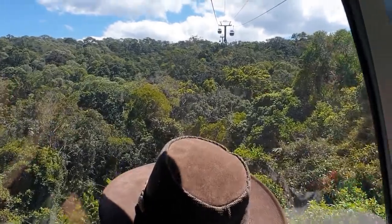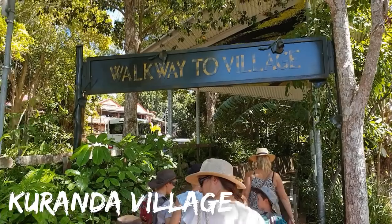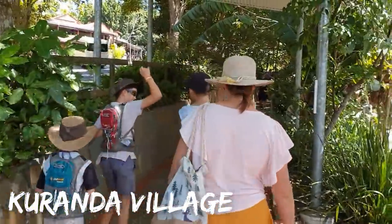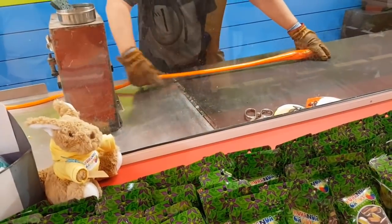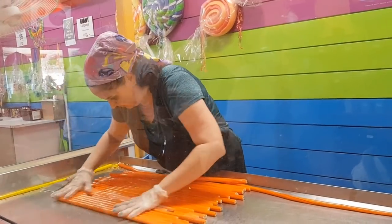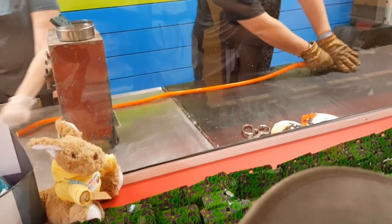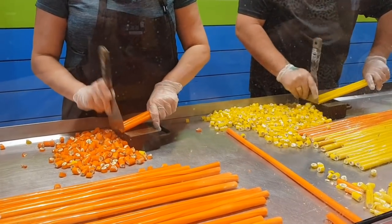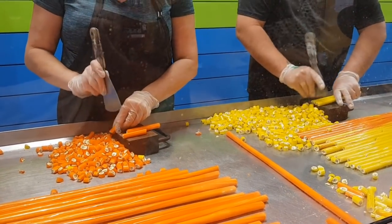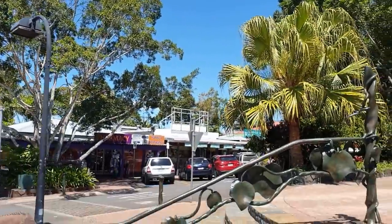Heading up to the top now. This is to Kuranda, which is a village. And there's shops. Hey, markets. Going to the village. So we jumped off at Kuranda station, walking up, check out the shops and the markets. Just cruising around the street at the moment, heading towards the markets. It's a beautiful setting.